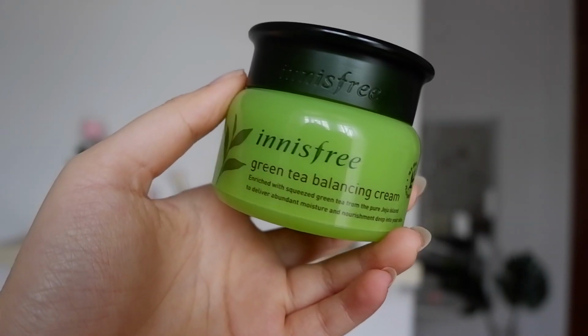For my face moisturizer, I'm using this Innisfree Green Tea Balancing Cream for combination skin. As I told you, my skin is pretty oily on my nose and pretty normal, or sometimes even dry, on my forehead and this area of my face. So I gave it a try, and so far so good. I can't say much about the balancing effect, because my nose is still pretty oily, but it really moisturized this part of my face. It does its purpose as a moisturizer.